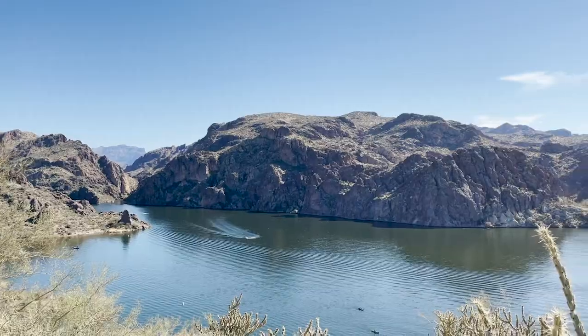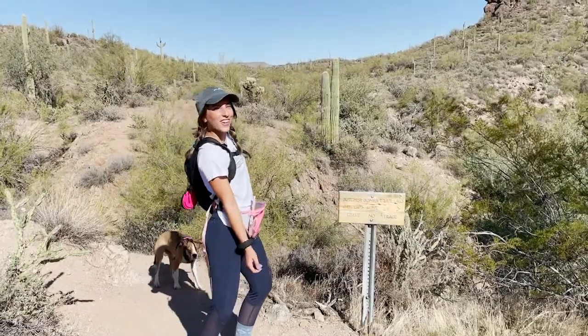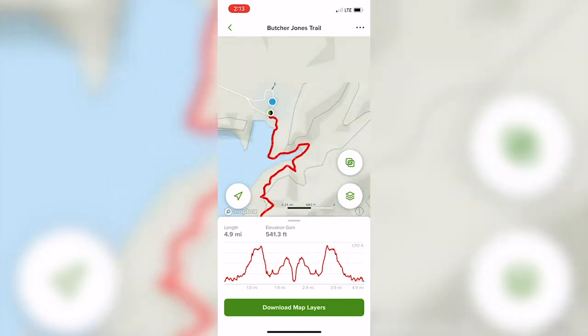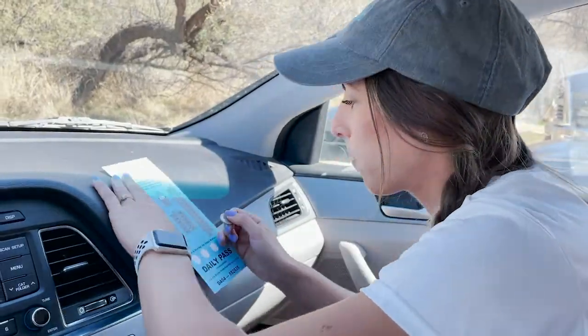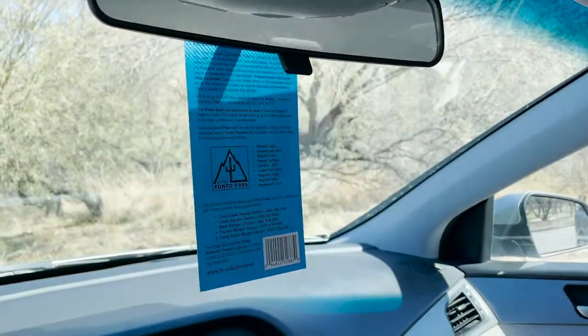Every week I'll take you on a new adventure as I check hikes, waterfalls, and other outdoor activities off of my Arizona bucket list. Today we're hiking Butcher Jones Trail. Butcher Jones Trail is a 5-mile hiking trail that hugs the beautiful Saguaro Lake in the Tonto National Forest. You will need to get a Tonto pass for parking. You could get them at just about any nearby gas station or at the marina right down the road.